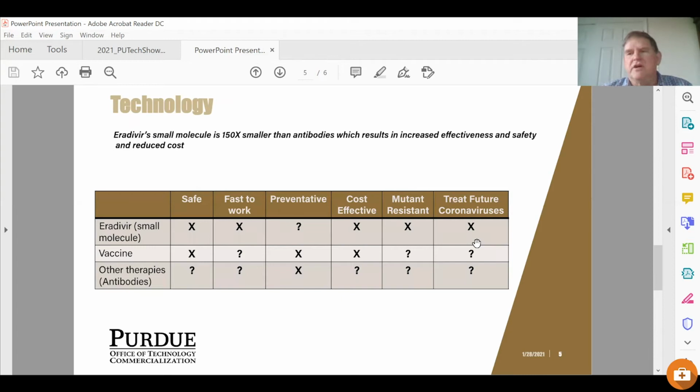So what are the advantages of our technology over vaccines and over other therapies in the process of being developed? Most of them are antibodies. First of all, the basic technology is a small molecule. It is not large, which means that it's safer. It clears the body quicker.